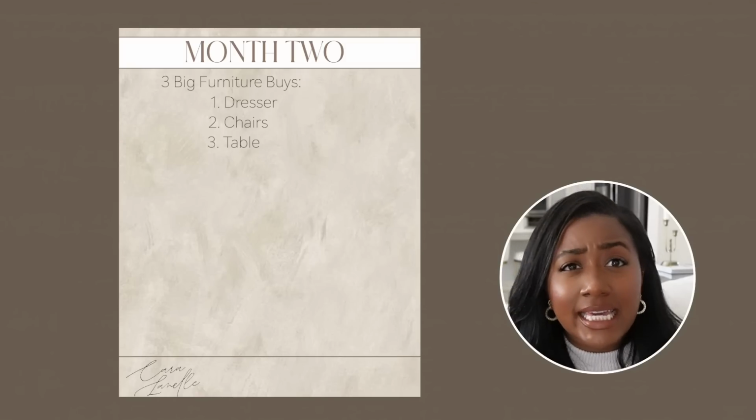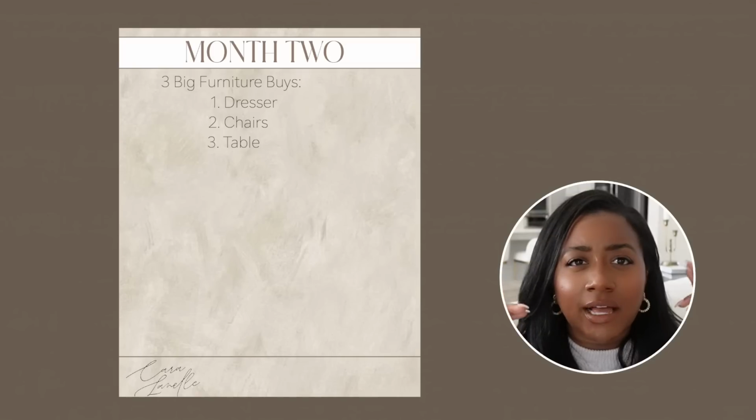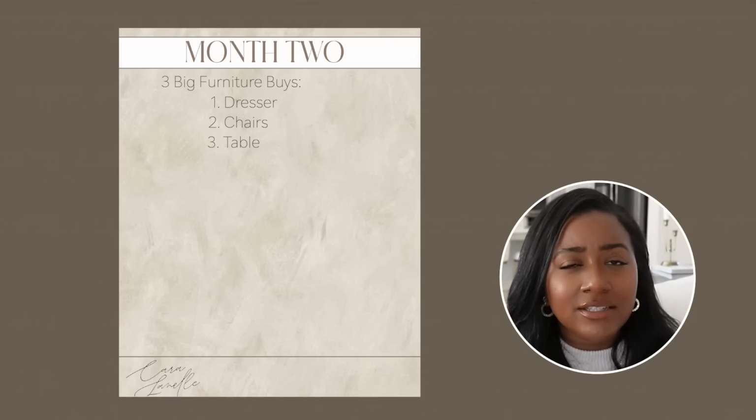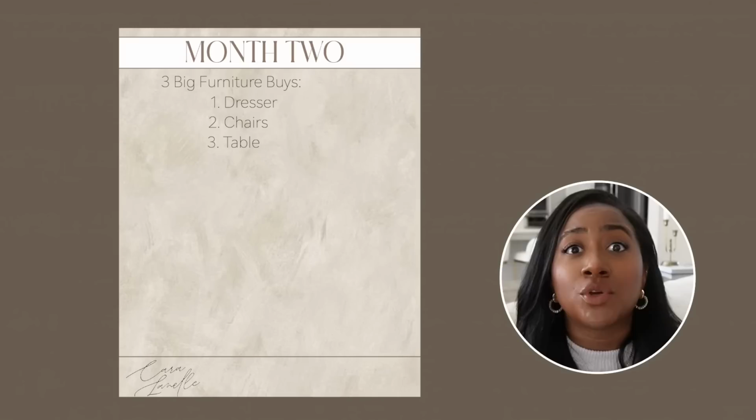So a dresser is key. You need some place to put your clothes, because as of right now, if you're starting fresh and following my plan, your clothes have still been in boxes or they're hanging up in the closet, and you just need more space to be able to put your clothes.